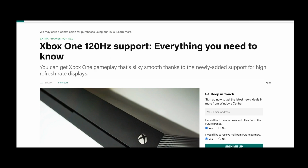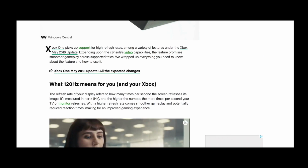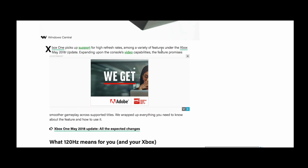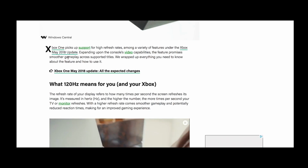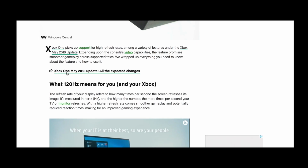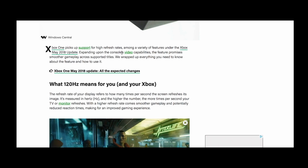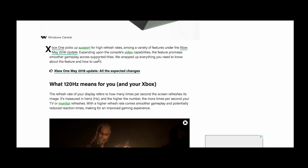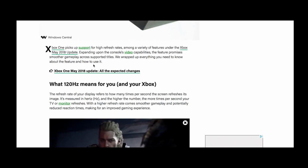All right, extra frames for all, Xbox One. All right, here we go. Xbox One picks up support for high refresh rates among a variety of features. Let's get this ad out of here. Under the Xbox May 2018 update, expanding upon the console's video capabilities, the feature promises smoother gameplay across supported titles. You get that? The feature promises smoother gameplay across supported titles. We wrapped up everything you need to know about the feature and how to use it.